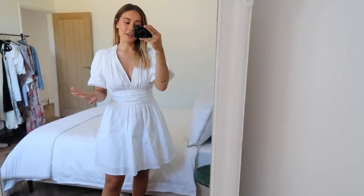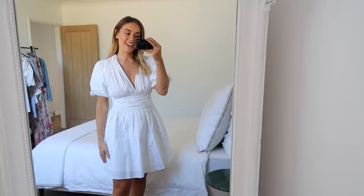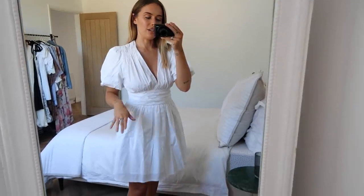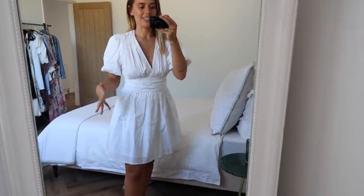Okay, now this is cute. I was worried for a second. Whenever the first item that I try on is a dud one, I always get scared that we're gonna have a whole dud haul. I love this. This is so cute. It's definitely more of a kind of dressy white dress, but I just think it's so pretty. It would be great for now if you're having summer barbecues and stuff like that and you want to look cute, or when you go back to work. It's just a really simple classic little white dress. I really, really like this one.